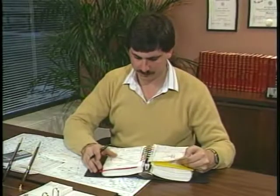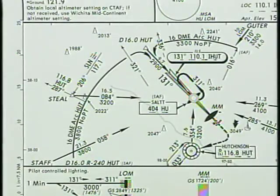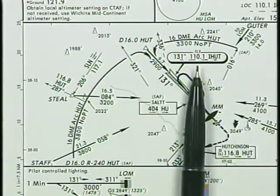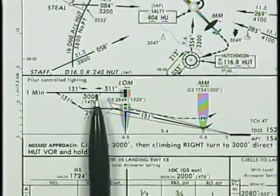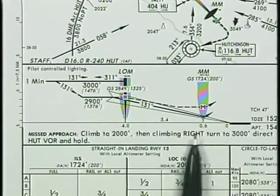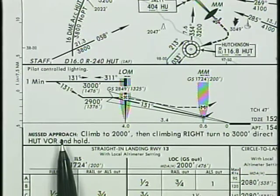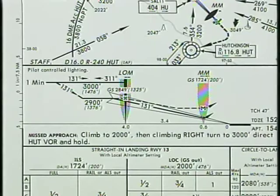Planning the approach at your destination is also an important consideration. Study each chart carefully and mentally fly the approach. This includes the arrival routes needed to transition from the en route phase to the approach, the frequencies, and the initial approach fixes. Look at the headings, altitudes, distance information, and the missed approach procedure to see if there is anything out of the ordinary and to get an idea of what to expect.